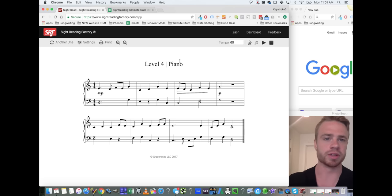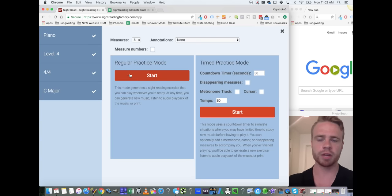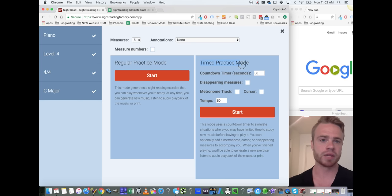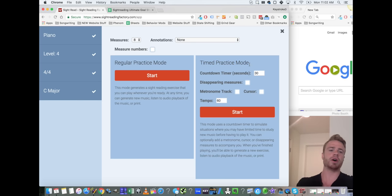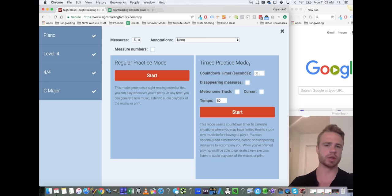Here's another thing I like about this. If you go back to settings, we were doing regular practice mode in that example. Now here's timed practice mode. What I like about it is it's very specific to your situation. Let's say you play for a choir. In an actual circumstance, the choir teacher is handing out new music. He gives you the music, but he's also handing it out to the other students, and he's maybe talking about the piece.